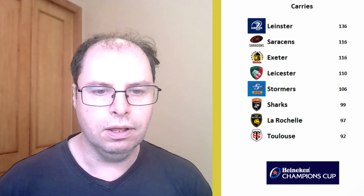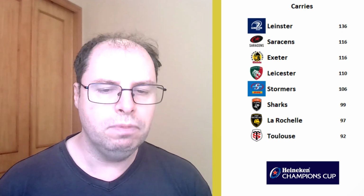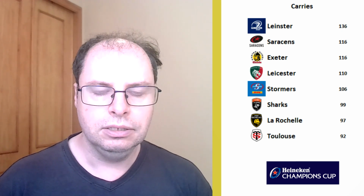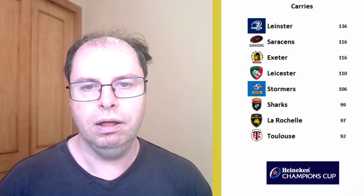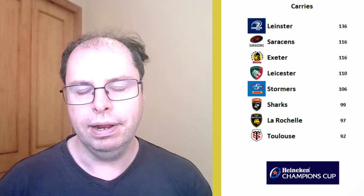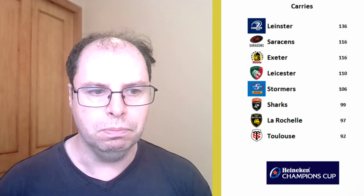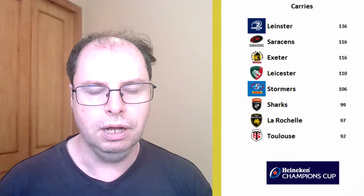In the other semi-final then, you've got Exeter with 116 to La Rochelle's 97. So a bit closer between those two, and two teams that for most of the time you see them, they rely on the forwards to propel them forward. And then when it's on, they go out to the backs. Again, Exeter went to the backs a bit more than maybe we would have expected. But I think it was a lot to do with the opposition they were playing. And against La Rochelle, I think they will revert to type and keep it a bit tighter there.